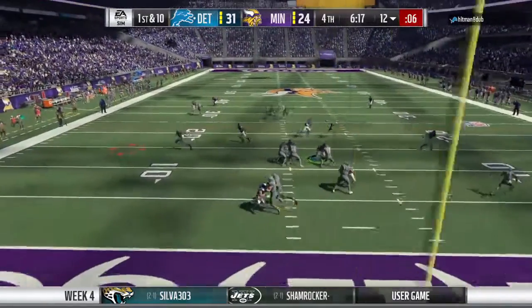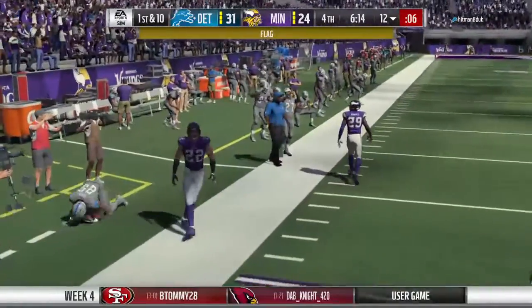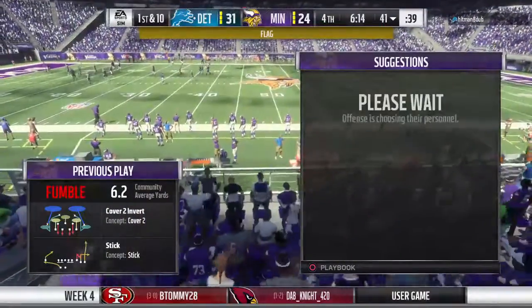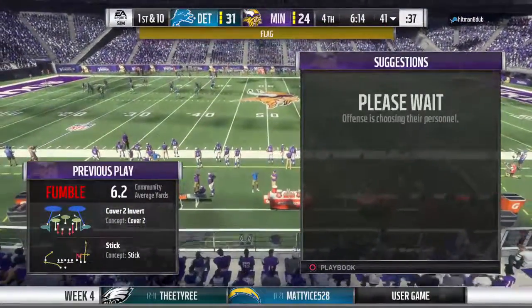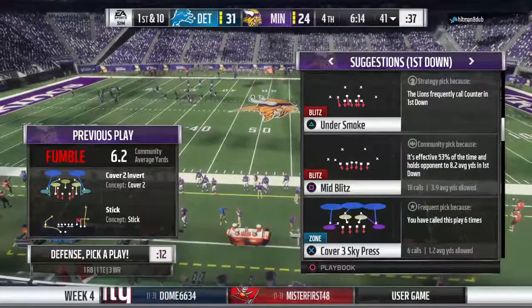Following the fumble recovery, Stafford. Ebron caught left side. Trailing in the fourth, this close of a game, that's a penalty you just can't afford. It's an absolute killer, and it's one that drives coaches and teammates insane.